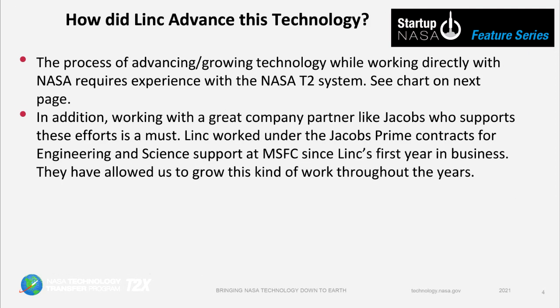So how do we advance the technology? I'm going to show you a process on the next page for advancing the technology within NASA. But in addition to that, for a small business, you have to have a great large business to work with. And we've been working under Jacobs for many years doing this work, and they've allowed us to grow this kind of work throughout the years, and they're there to help us.